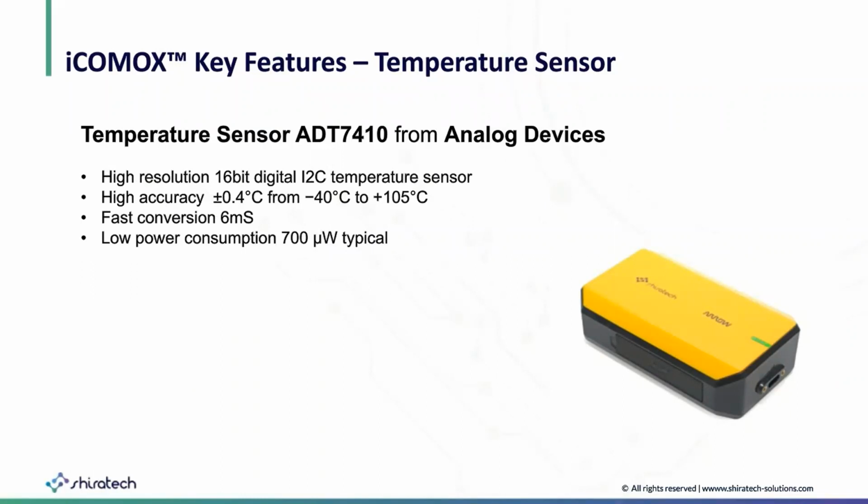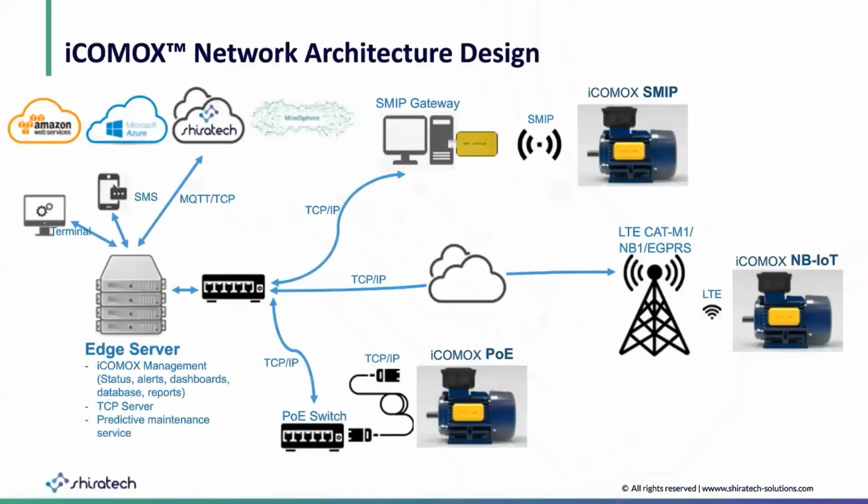On this slide, we can see how each of the different Icomox models can be connected to a local on-premises server or cloud service, including Siemens MindSphere, Microsoft Azure, Amazon AWS, and Shiratech Cloud Service, which will be demonstrated in our live demo. On the upper right corner, we can see the Icomox SMIP. It connects to the network through an SMIP gateway that can be based on a PC or Linux machine using our Smart Mesh IP USB dongle.